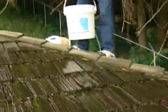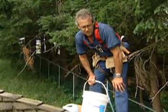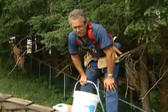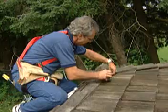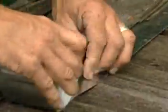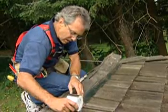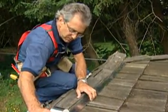Let it dry, come back and sweep it off, and you'll get rid of it. Be careful with your bleach as it may go into the groundwater system, so check with local authorities for acceptability. And another way to stop the growth of moss on your roof is to install a zinc strip just under the ridge cap line, exposed by a couple of inches, and it leaches out a mild chemical solution which kills moss.